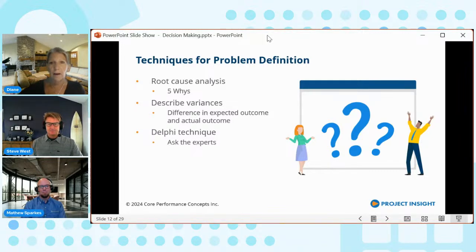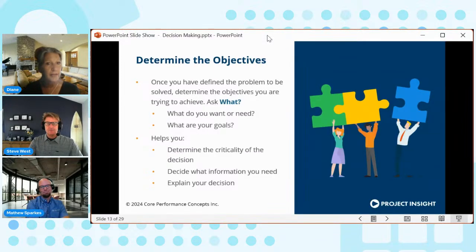So identifying the problem is the crux of being able to make good decisions, because if I don't identify the right problem, what am I doing? You're going to waste your time. Yeah, I'm going to waste my time and I'm not going to solve it. So this is really critical, to be able to identify that problem.